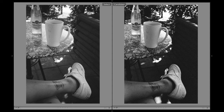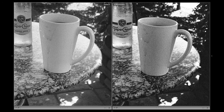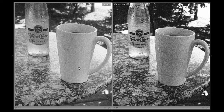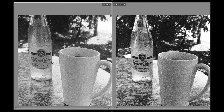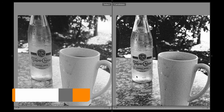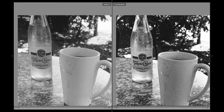Another shot, with Delta on the left, Tmax on the right. And what's interesting about this shot is if we look at this Topo Chico bottle, the logo has a really bold red, and how this Tmax renders what would be a bold red is really interesting, whereas the Delta really lightens it up.